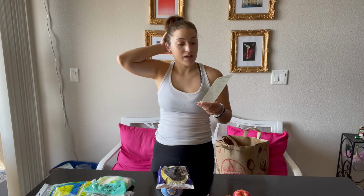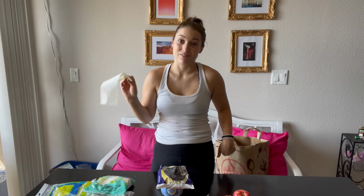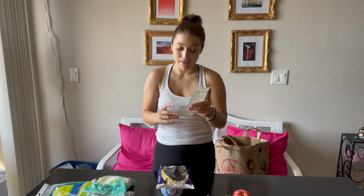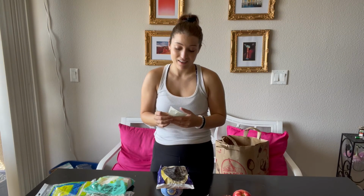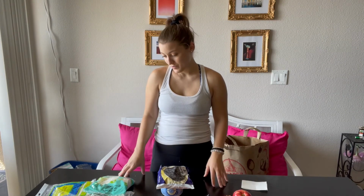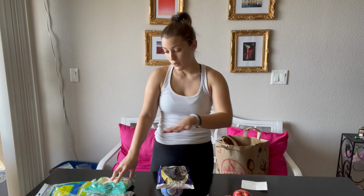And the grand total was $21.17. Remember, 10 cents of that is actually for the bags because I forgot mine at home. So food-wise, $21.17, and I think that is just fine. Like, that's really not a lot. That's just over $20 for a whole week's worth of food for one person.